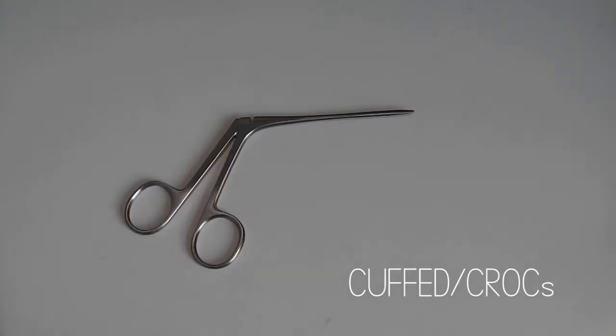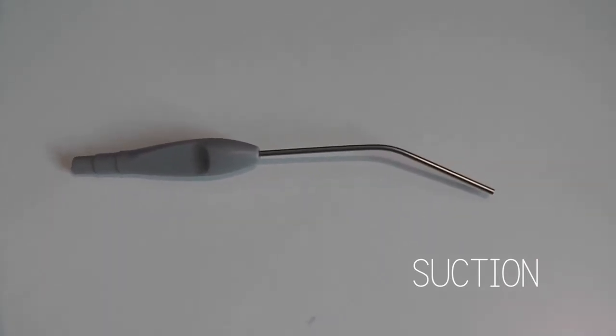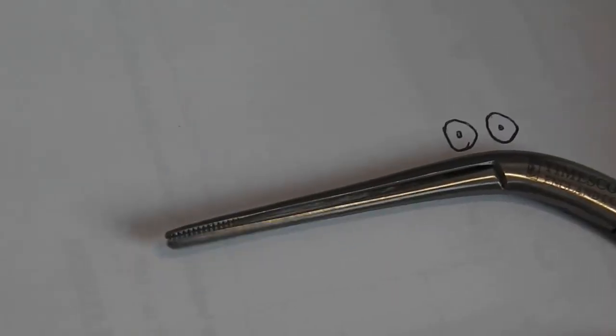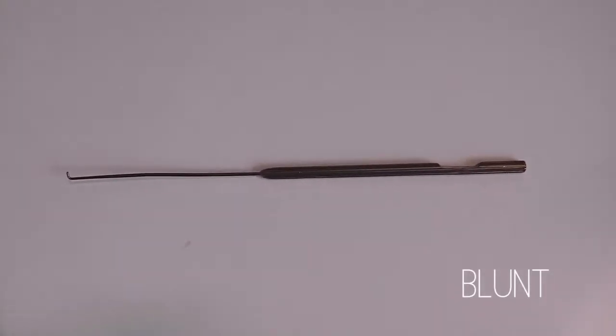Soft objects can be grasped using forceps, either tele-oral forceps or cuffed forceps. Alternatively, suction can be used for softer objects. For firmer objects, they would have to be manually scooped out using either a blunt hook or a wax hook.